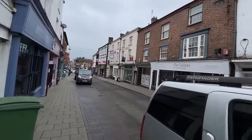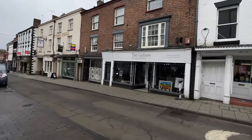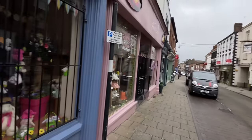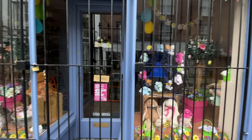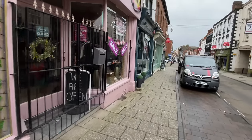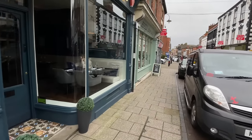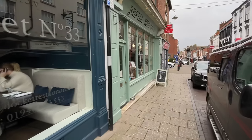Plenty of hair salons. Nice gallery with framing facilities. This is a shop I've never seen open. But just down here is a refill shop that's called Refill Your Boots. So we're going to pop in there and get a few things.